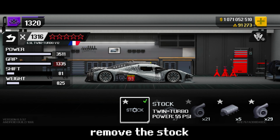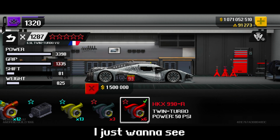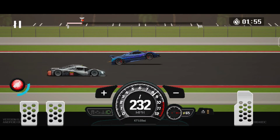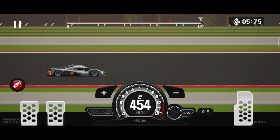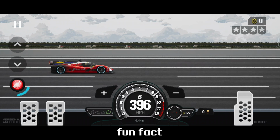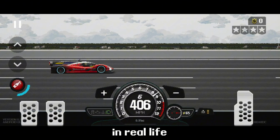Hold on, what if I remove the stock twin turbo and add the HKX 990R? I just want to see if it is the turbo that is carrying this car. Yep, it is the stock twin turbo that is carrying this car. Fun fact, the Cadillac is the only naturally aspirated car in its class in real life endurance.